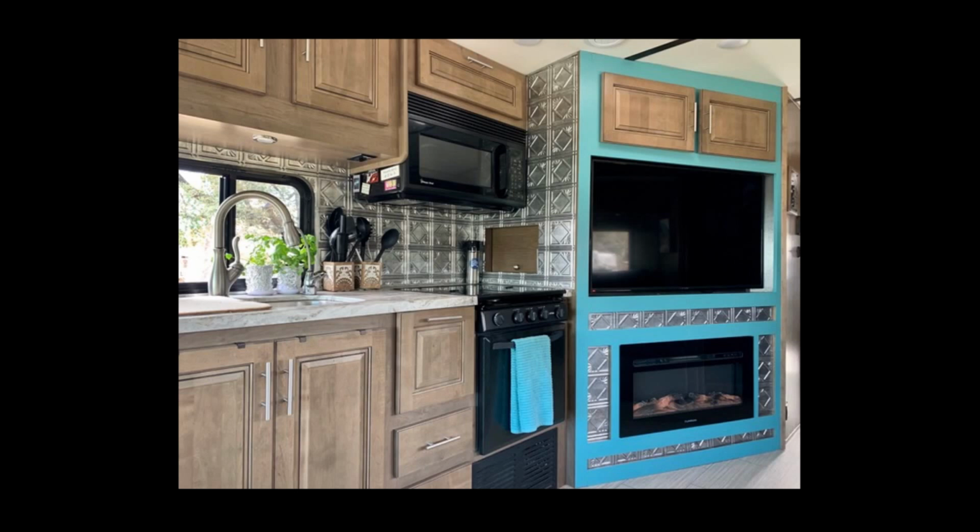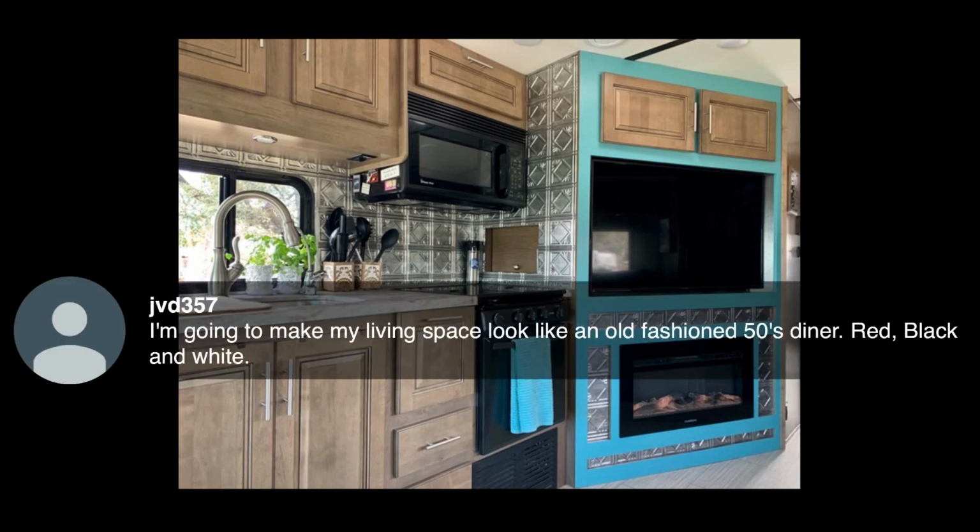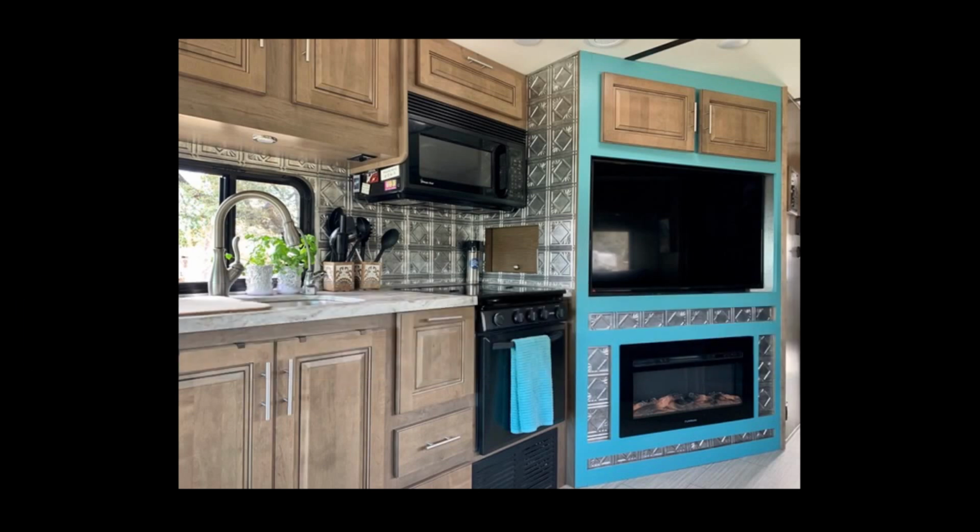Joanne said that she's going to make hers look like an old-fashioned 50s diner, red, black, and white. And I've seen some of that, and that is really cool. So, Joanne, if you do that, make sure you take some really good pictures before and after.